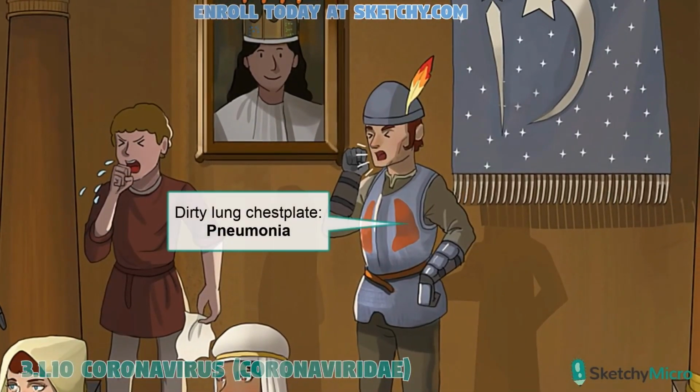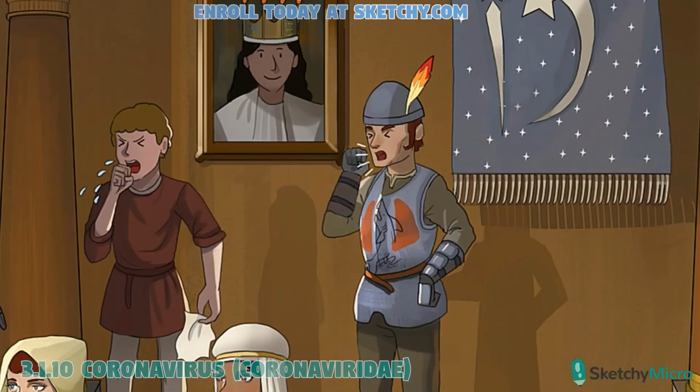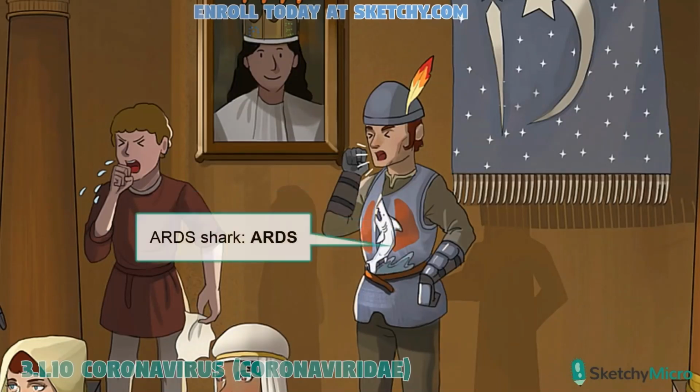A smaller percentage develop severe, life-threatening pneumonia, hence the dirty lung spots on this chest plate. In addition to fever and cough, these patients also tend to have dyspnea. Severe cases may be complicated by ARDS, and consequently a need for mechanical ventilation. The development of ARDS may be related to cytokine storm, in which the immune system essentially overreacts to the viral infection by releasing excessive cytokines, which can damage tissues.